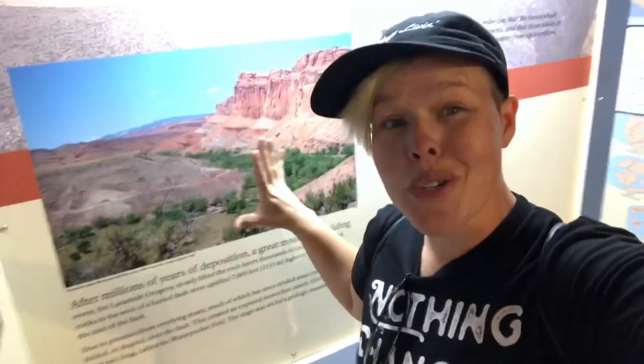Make sure I take pictures of each and every one of these and reference them whenever I blog. So hop on over to moneyplacehere.com and you can see the full information of all of these items in the visitor center in more detail. But we're just gonna kind of skim over some of the highlights.